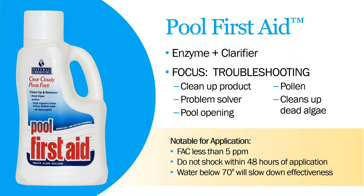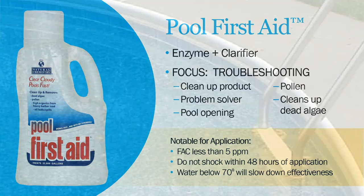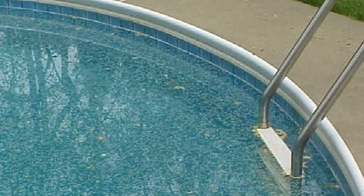Couple things to note for this product. You want your chlorine to be less than 5 parts per million when you add it. And that's pretty much true for any enzymes that you're adding to a pool. You want your chlorine to be less than 5 parts per million. And you do not want to shock within 48 hours of applying it. You need to let it do its job and break down the contamination that it's going to break down before you follow with a shock treatment. Water that's below 70 degrees will slow it down a little bit. I'm not saying it won't work, but it will work a little slower as the water gets colder. But overall, this product is very good at cleaning up messes.